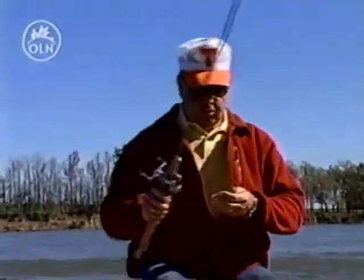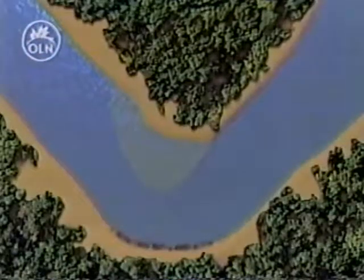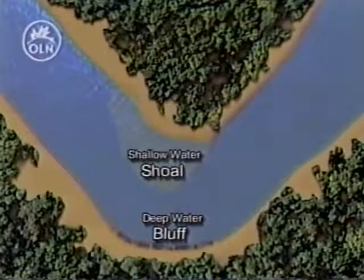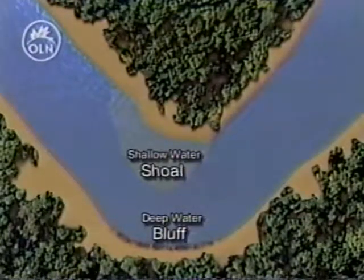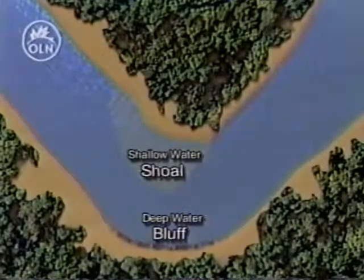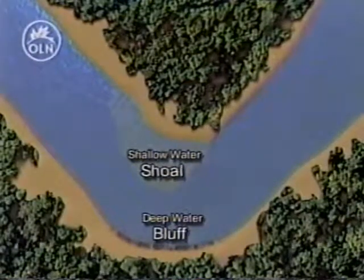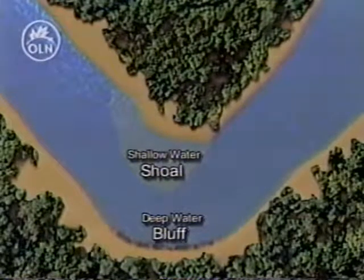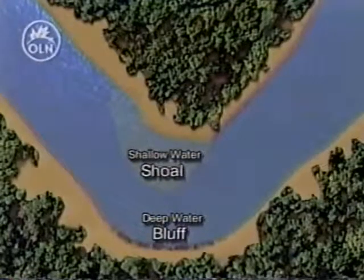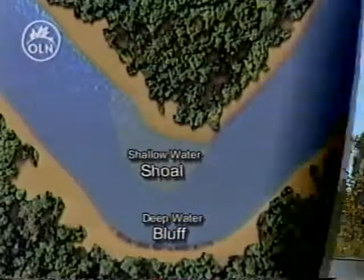Okay, let me show you one more prime location. There are shoals, which are found along the inside bends of the channel. In a river bend, bluffs normally form on the outside bend, which receive the majority of the current. Opposite the bluff, on the other side of the river, a shoal forms. Here, the down current edge of the shoal is usually best. The current is much slower, even slower on the lower portion of the shoal than on the forward section. And finally, the back end of the shoal, the bottom tapers off very quickly, dropping into deeper depths.